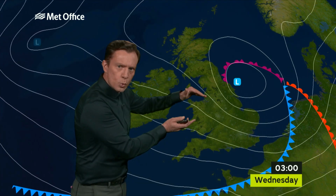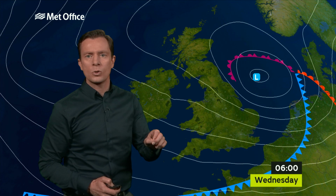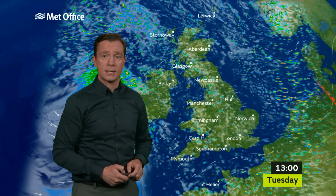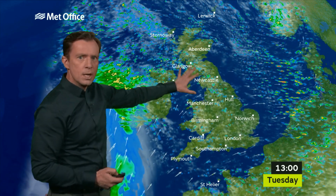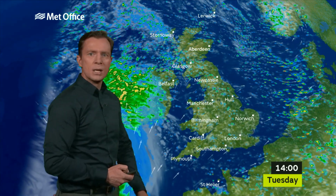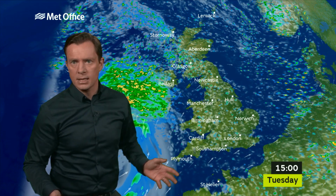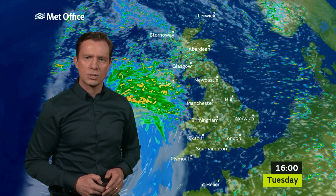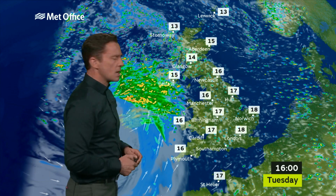Look at the isobars really squeezing together there. That's what's going to cause the strong winds. As I said, though, ahead of that, for many, it's a fine afternoon with sunny spells, a few scattered showers across parts of the west. The breeze, nothing significant, lighter than yesterday, and so it probably feels a bit warmer out there, especially when the sun is shining. Temperatures getting into the mid to high teens.